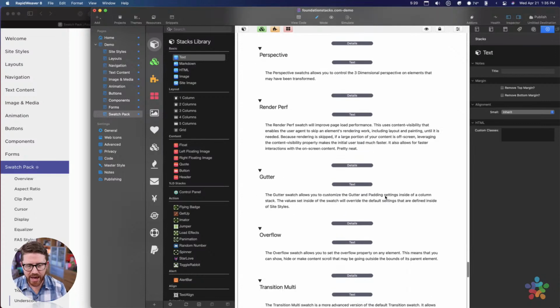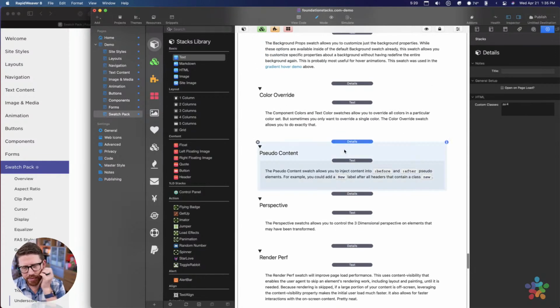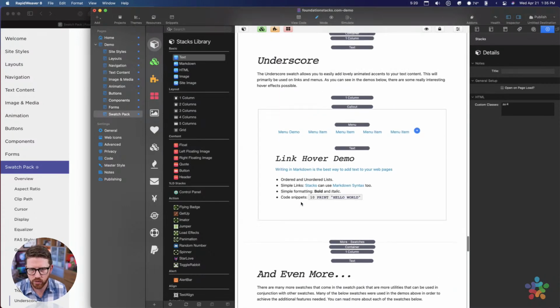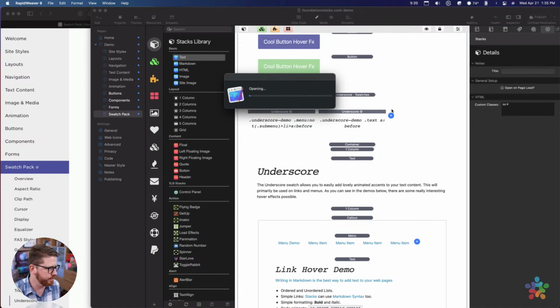Okay, guys, and with that, we're pretty much done. I do want to show a couple of things here. I've shown the background props a little bit. Color override, let's add that. Let's open up my sandbox project here.